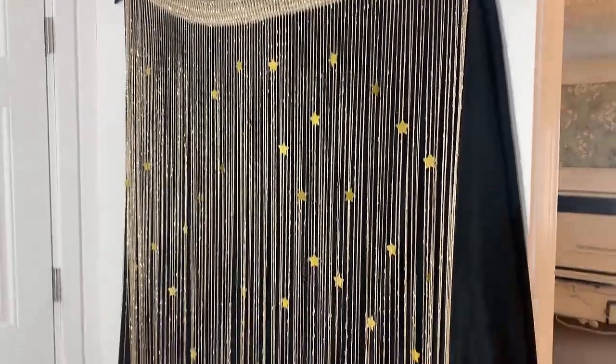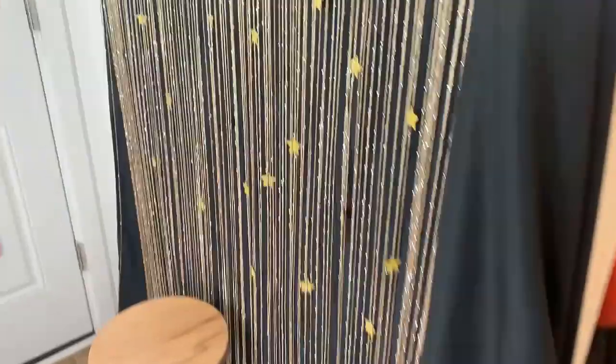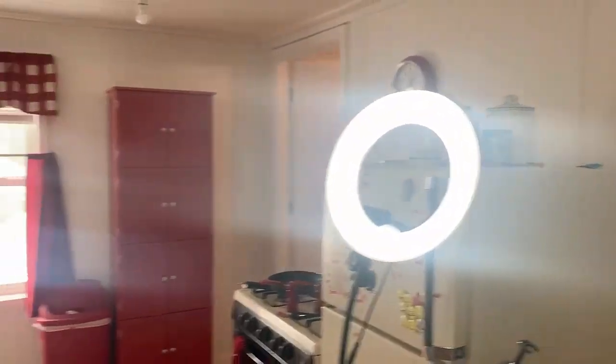This is the backdrop that I have made stationary. This is how I make all of these Nope, Still Not Famous vlogs. There is the tripod that I use, and there's the ring light. This is my very messy kitchen. And now let's go into the living room, which is also very messy.